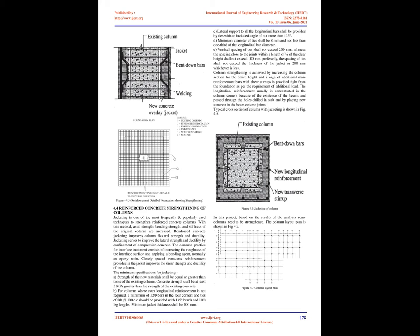The common practice for interface treatment consists of increasing the roughness of the interface surface and applying a bonding agent, normally an epoxy resin. Closely spaced transverse reinforcement provided in the jacket improves the shear strength and ductility of the column. The minimum specifications for jacketing: A. Strength of the new materials shall be equal or greater than those of the existing column. Concrete strength shall be at least 5 MPa greater than the strength of the existing concrete.